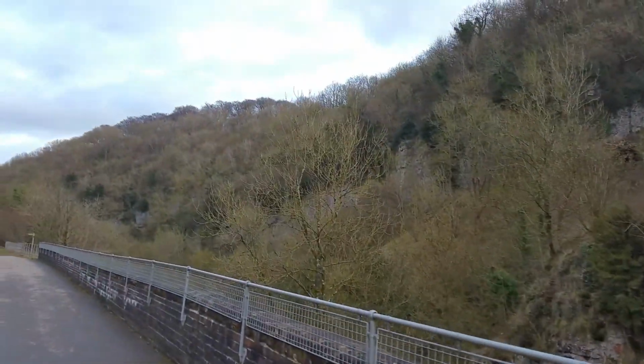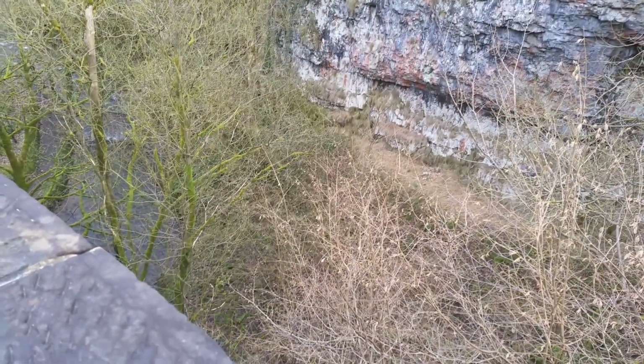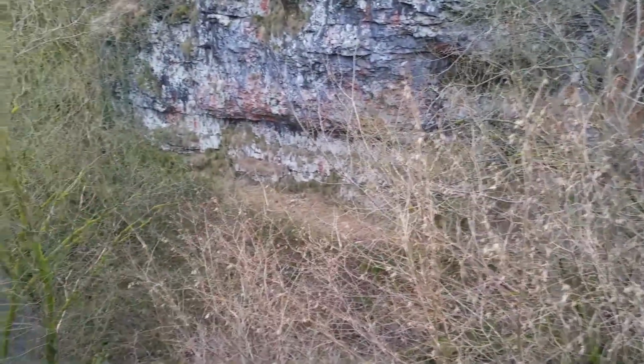This is just all formed naturally with that river. Seems a bit too mental, doesn't it? I suppose that path takes you behind the river there about, doesn't it? But yeah, it's a bit pointless.